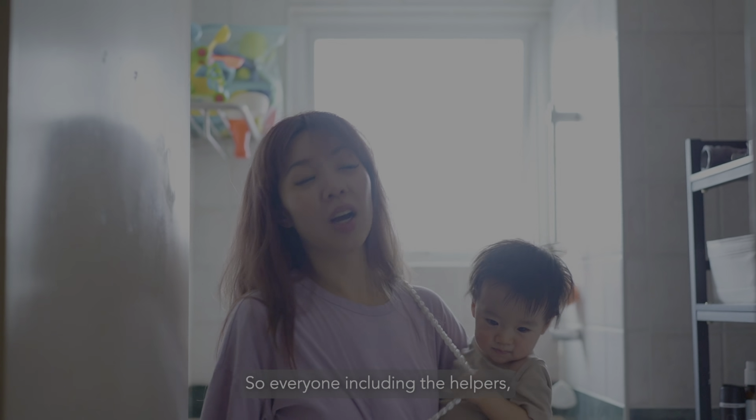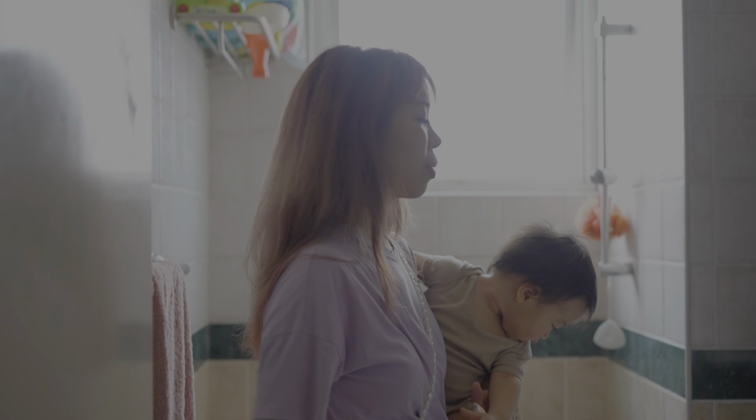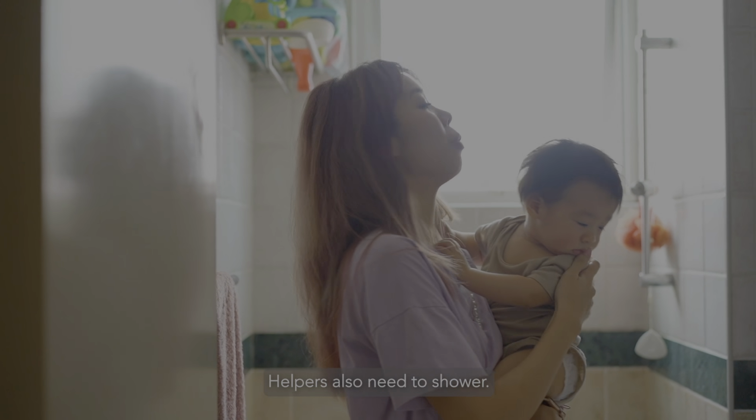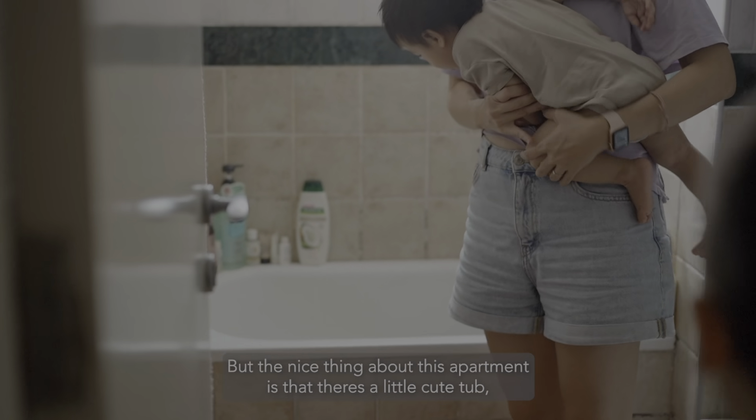So everyone, including the helpers, has to share this toilet and the master toilet. That's why in the evenings this toilet can get a bit jammed, because Inez and Leon all want to shower, and the helpers also need to shower. But the nice thing about this apartment is that there's a little cute tub.